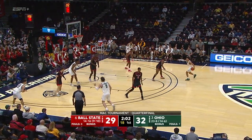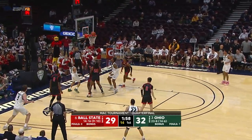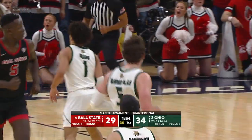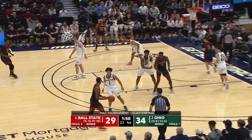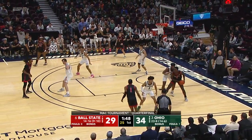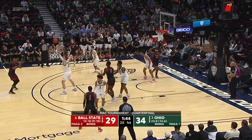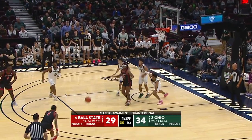Sears now against Cochran. Trying to take him off the bounce. Did take him off the bounce. First team all MAC performer Mark Sears for Ohio's got 13, Murray. Well, it was a great drive, bad perimeter defense by Cochran, and I'd like to see Sparks come over and block that shot, but he wasn't able to do it.